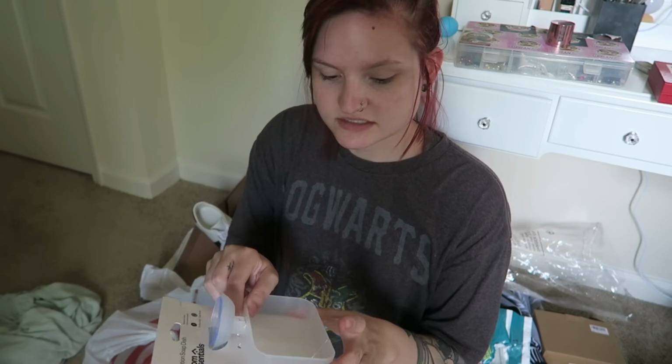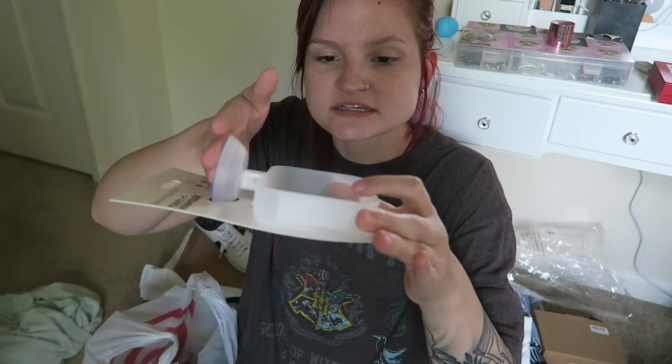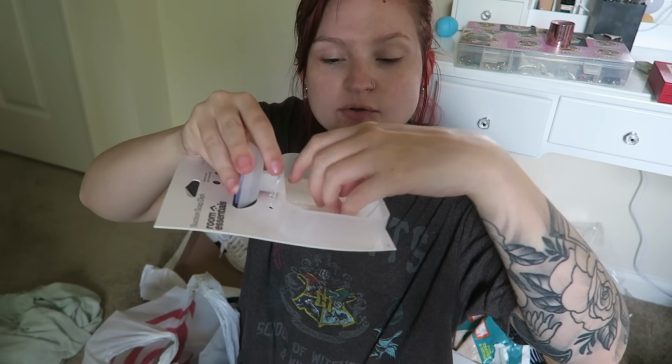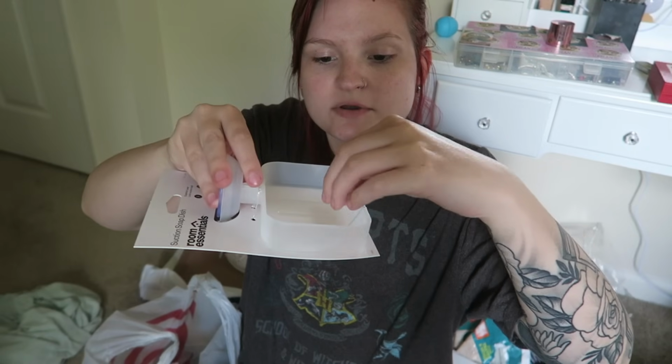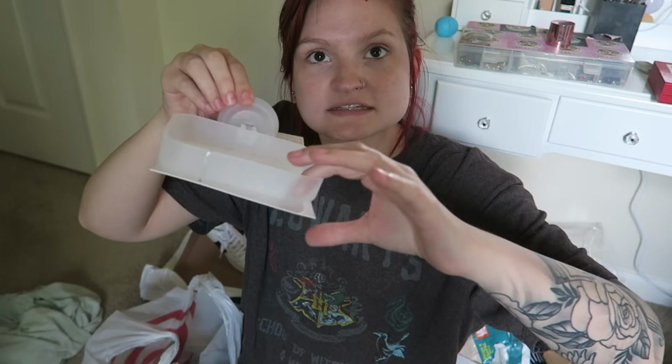And then I got this soap dish. I wish it was bigger, but it was the only one that they had. And basically it's just gonna stick on the side, and I'm gonna make it like a little moss area and put some moss in it so the hermit crabs can climb up to the top of this and sit in it, and it'll be a really nice humid area.